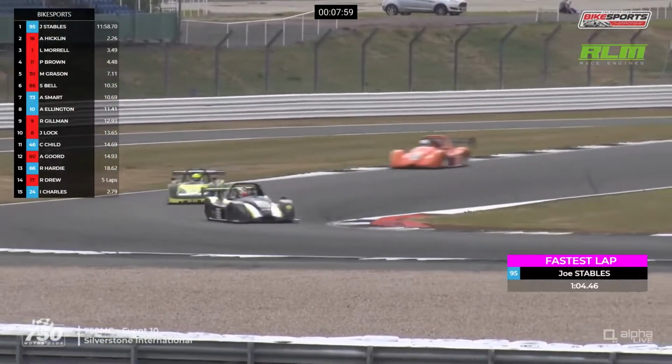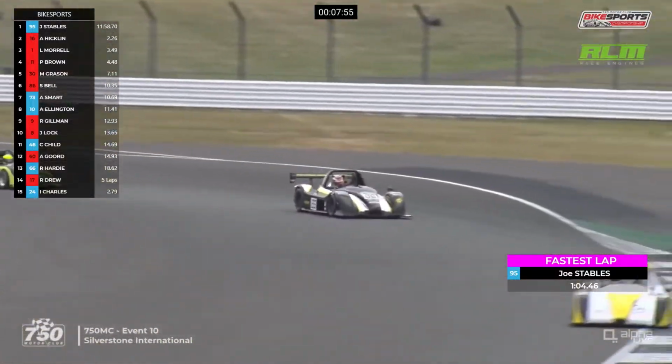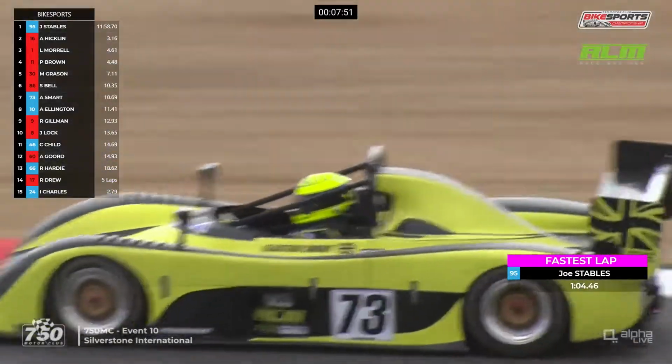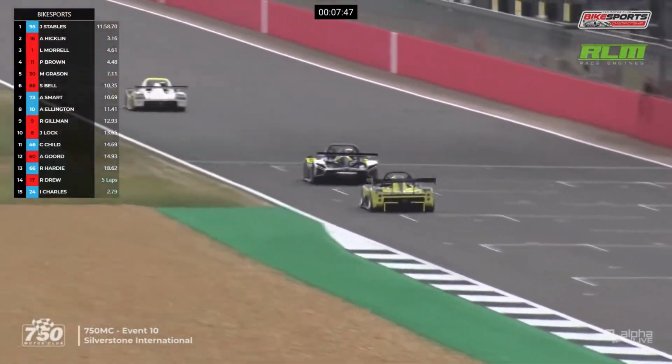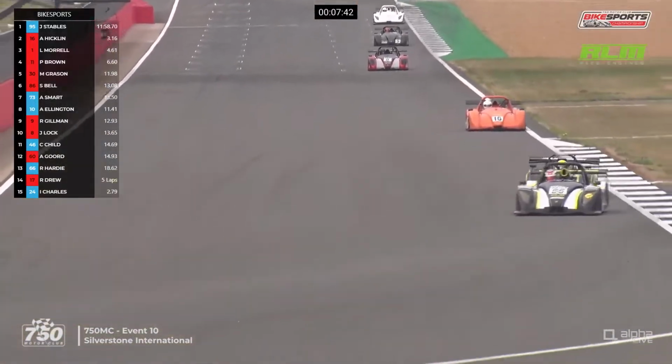That is the 86 car of Stephen Bell that we are watching. He is in 6th position at the moment, just ahead of Alistair Smart, who's actually 2nd within Class A. Joe Stables leading Class A at the moment, but 3rd in Class A, that's number 10, Aaron Ellington. It's his first meeting in Bikesports. He started racing again this year after a 9-year gap.